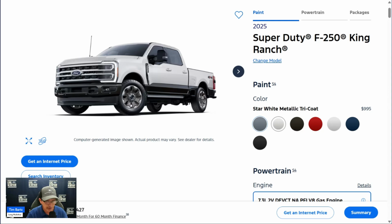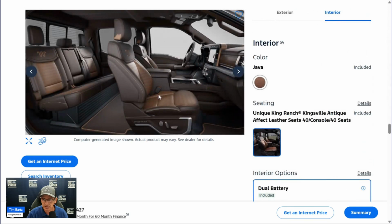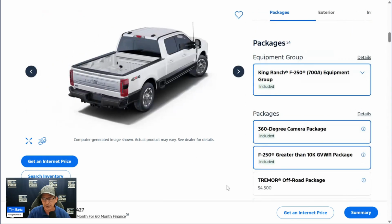There you go. And then on the interior, your color of the interior is this. So this is the only option for interior colors for the King Ranch for this year. So, all right, now that we've covered all the standard equipment, let's talk about some of these different packages that are available on the King Ranch.